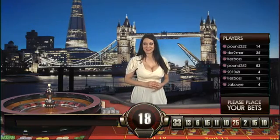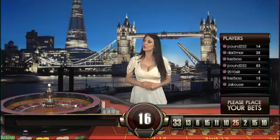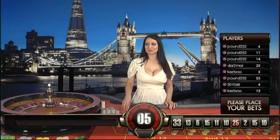20 seconds left on the clock and counting before we go for another spin, so make sure you do place your bets. Don't want to miss out. So you can see the players placing their bets appearing on screen. It's not lots of players with the same name, it's just them placing their bets at separate times. The table is closed. Going for a spin from 33. Good luck.